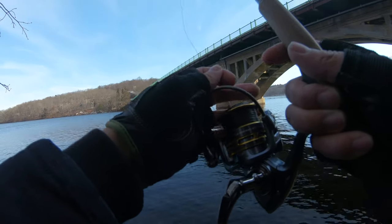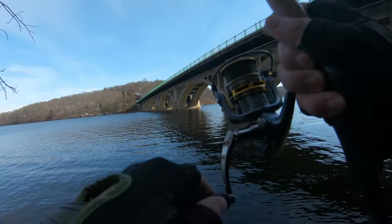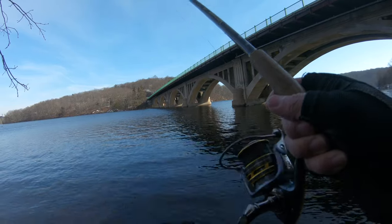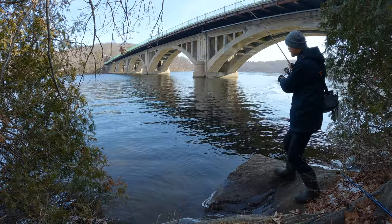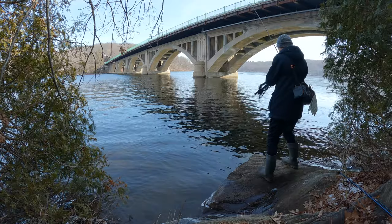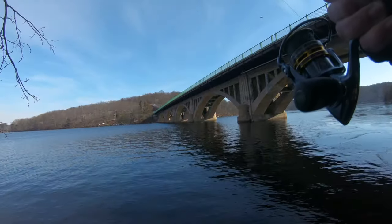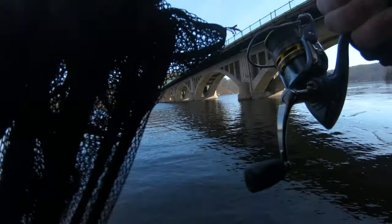There's a fish boiling. We hooked a giant! That is a giant, guys. We're gonna need to land this. No kidding. It's pulling drag. Keep the line tight.